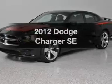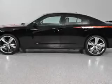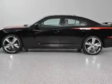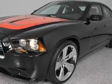Imagine yourself in this 2012 Dodge Charger. This is the set of wheels you've been looking for, with a reliable six-cylinder engine. The powertrain includes rear-wheel drive, driven by an automatic transmission. You will appreciate the safety feature of anti-lock brakes.